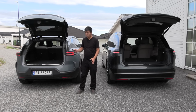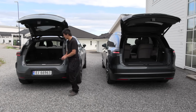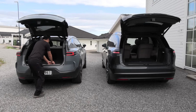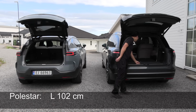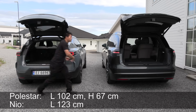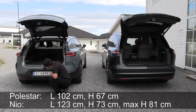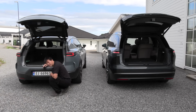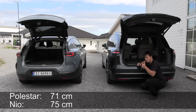So now I'm gonna measure the trunk between these two cars. So I'm gonna teleport between them now to speed things up. Okay, the length here in the Polestar, 102 centimeters, 123 centimeters, height 67 centimeters, 73 centimeters in the opening, but further in, it's 81 centimeters. Loading height in the squatting position, wow, 71 centimeters, that is very good. 75 centimeters, still good. Everything above 80 centimeters, not good.